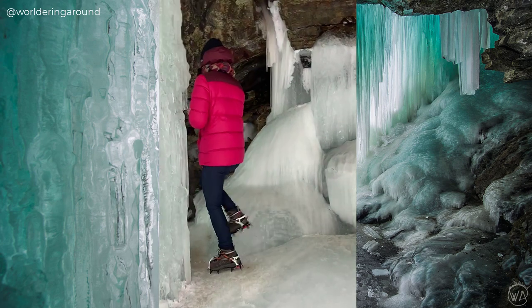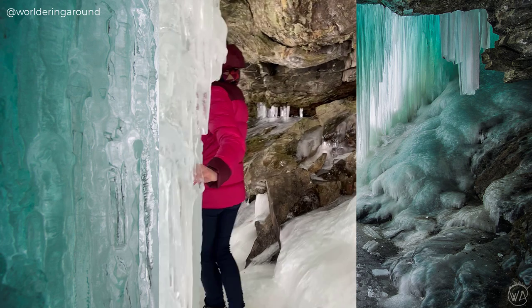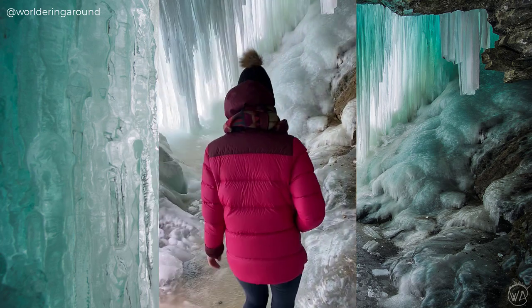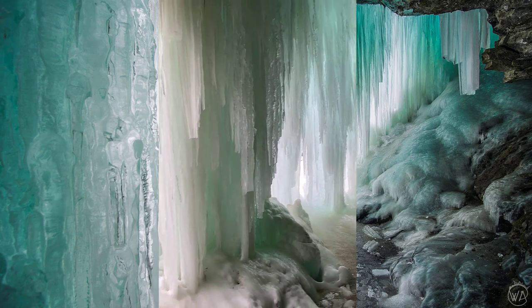Welcome to Iskjørkja, Ice Church, which is an ice cave in the south of Norway. We're here in Favan, and we're going to Iskjørkja, which is like a cave under the frozen waterfall. Let's see if we get there, because I forgot my spikes, and it's very slippery.